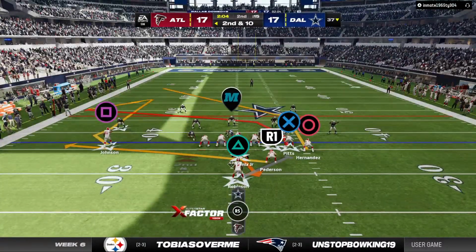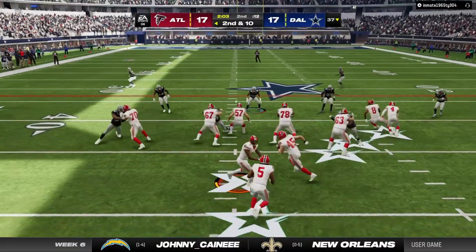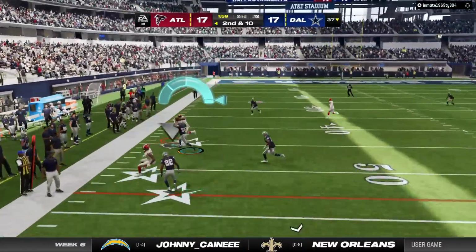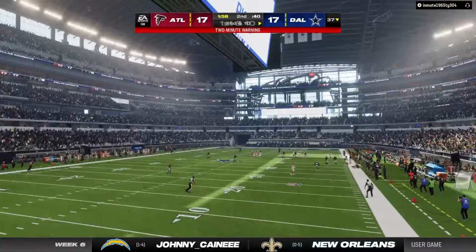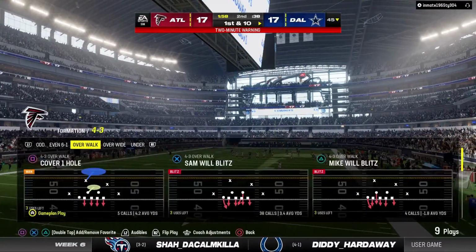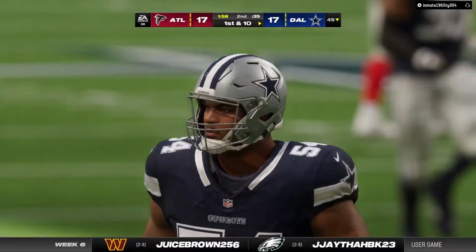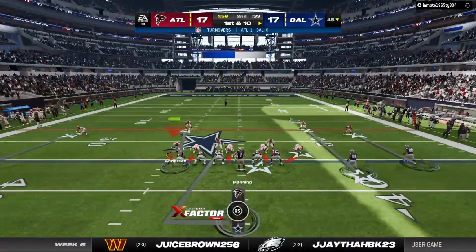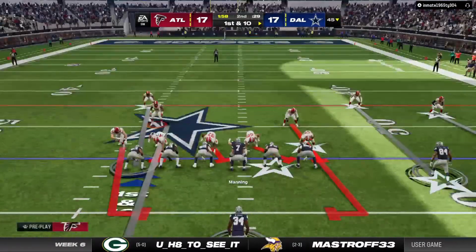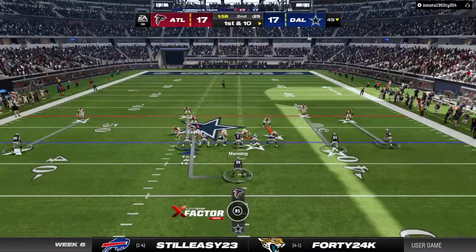Here's 2nd and 10. He'll look to throw. Out to his left. Rifles one, and that's going to be intercepted. And the Cowboys will have solid field position here as they take over at their 45-yard line. About set for this next drive by the Cowboys offense. They'll start following the interception in great field position at the 45.